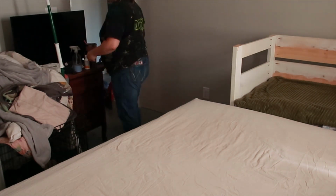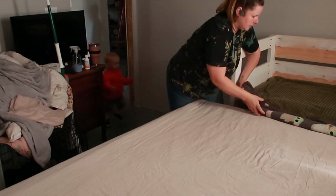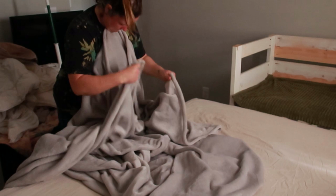And I'm just folding this little Grogu blanket so I can put it in the crack between both of the beds. There isn't much of one, but there's like a little piece of wood there. So I just want to make sure if he rolls over or something, he doesn't hit his head on that.